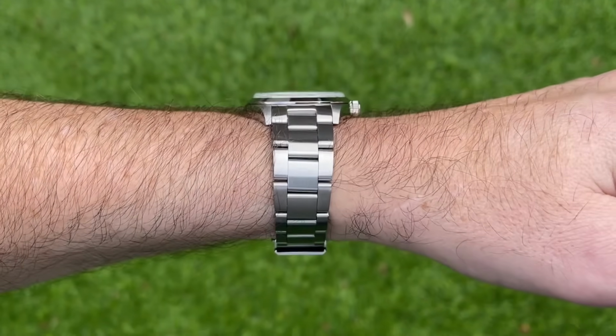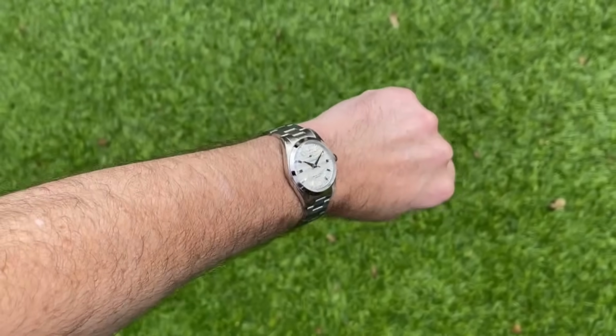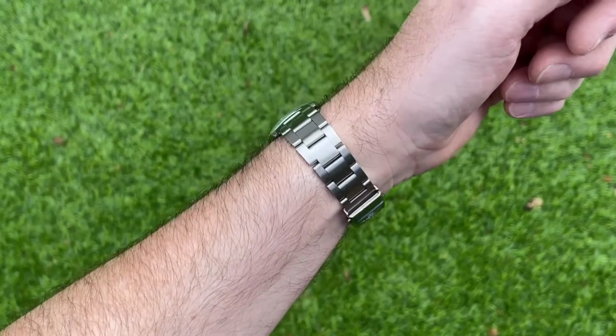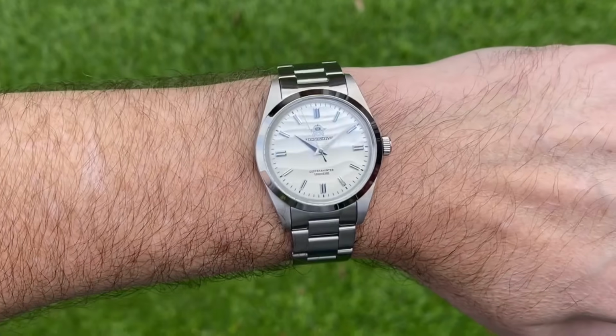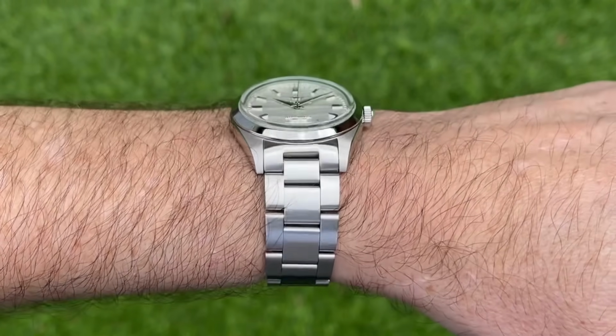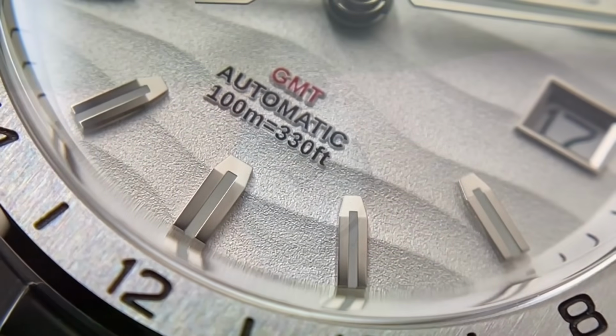Right guys, I will do another sort of top 10 for watches costing perhaps between $200 and $500, because there are a lot of watches in that price bracket with even nicer dials. And I want to share with you my top 10.